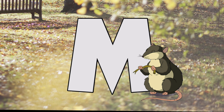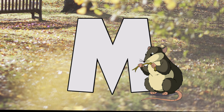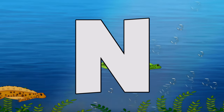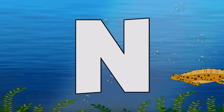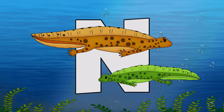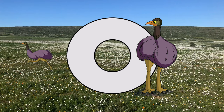M is for mouse. They can squeeze through tiny holes. They have a big appetite. M is for mouse. N is for newt. They look like lizards and can live both on land and in water. N is for newt. O is for ostrich.